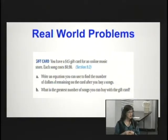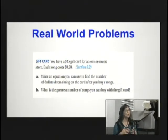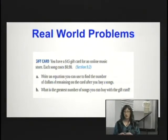We want to keep it real, because at the middle school level, if the kids can't see why they're doing it, they tune out, and we want to keep them engaged. So if we look up here, we have a gift card, and we know that middle schoolers love gift cards. If you have a gift card for $45 for an online music store and each song costs 90 cents, how do we figure out how many songs we can buy with our gift card? Every middle schooler is instantly engaged. They want to know, okay, how do I figure that out?